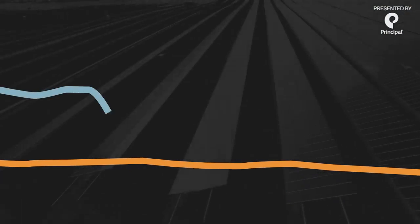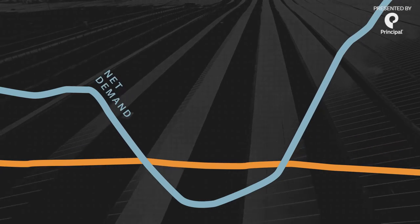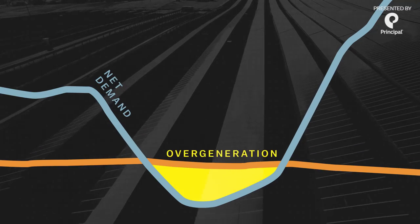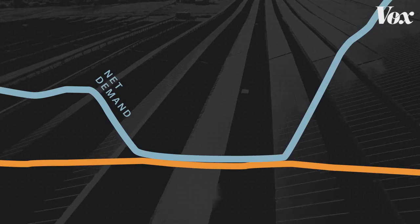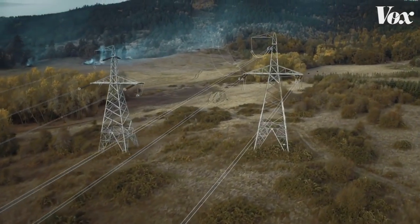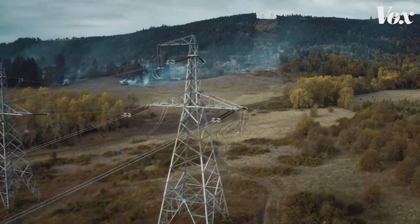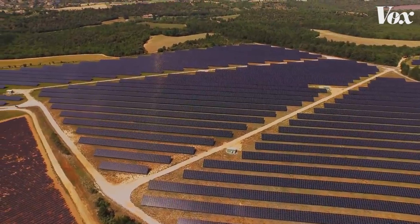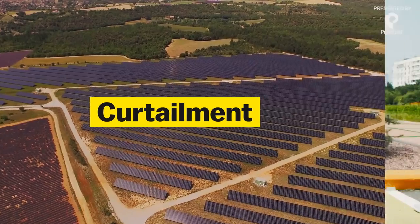If solar generates too much power and there's no use for it, there's no one to consume it, then grid managers just have to turn some solar panels off. If they didn't, we could risk overloading or even damaging the power grid. So we throw away some of that extra solar energy. Effectively, what's happening is that solar power is being wasted. That waste, curtailment, is the big challenge moving forward for solar energy.